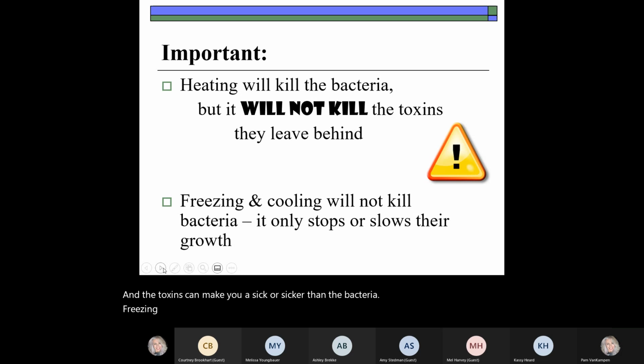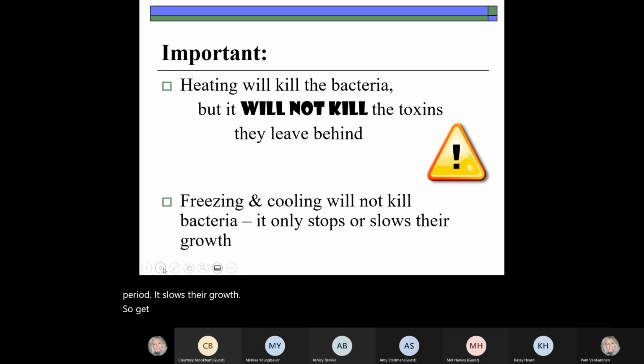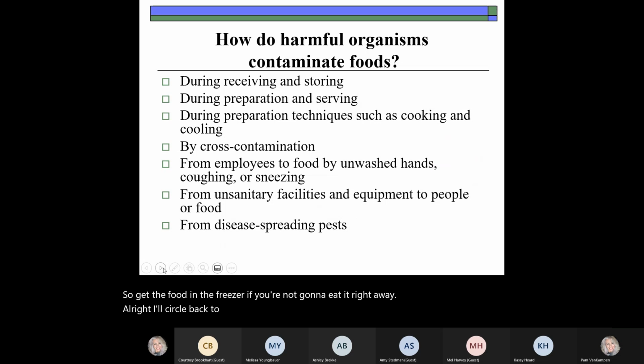Freezing and cooling will not kill bacteria. It only stops or slows their growth. So that's why we encourage older adults, really anyone, if you're not going to eat your food right away, or within 1 or 2 days, 3 at the most, the food is still safe to eat, but you should freeze it. Otherwise, bacteria can grow. So once you put the food into the freezer, and the sooner you get it in the freezer, the better, because like I said, freezing and cooling won't kill the bacteria, it slows their growth. So get the food in the freezer if you're not going to eat it right away. All right. I'll circle back to that slide a little bit more when we get farther in the PowerPoint, or in the booklet, actually.